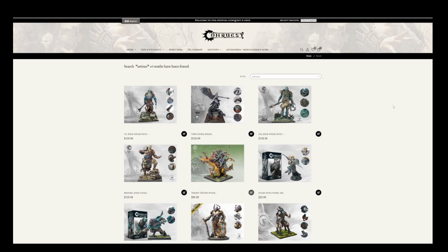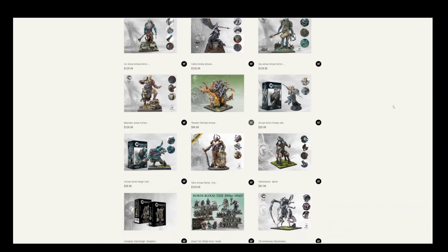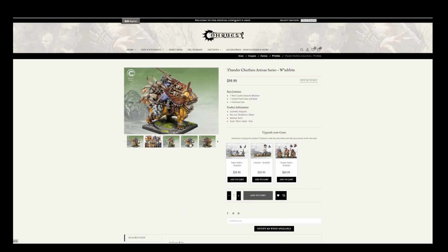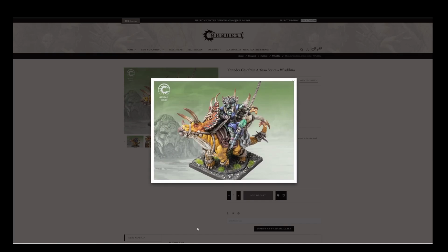This is a particularly unique example because these are actually artisan crafted, unique sculpts of models, and they're done in resin instead of the normal plastic that the regular range is done in. They only make a specific number of each of these models, and they're a little bit more expensive than the normal models that you might expect to get for Conquest.